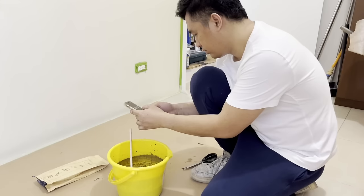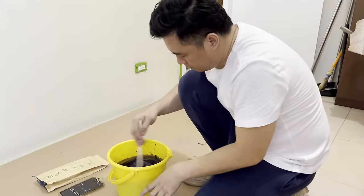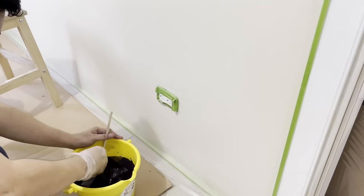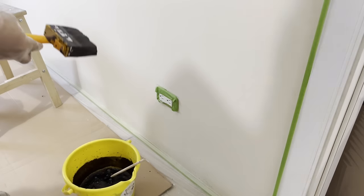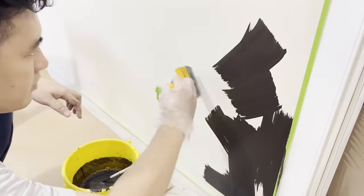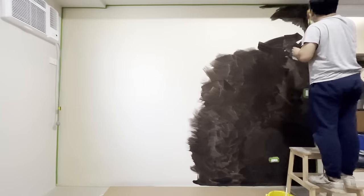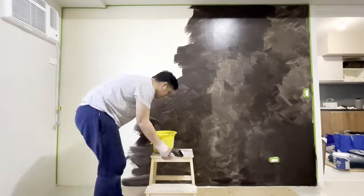Similar to our inspiration from our mood board, I will be creating a dark colored accent wall with lime wash paint in charcoal black. The lime wash I'm using here needs to be mixed with water and binder, then continuously mixed for 8 minutes before application. It says in the instructions to do upward and downward strokes, but I went freestyle. This entire wall will be covered with lime wash, creating our accent headboard wall.